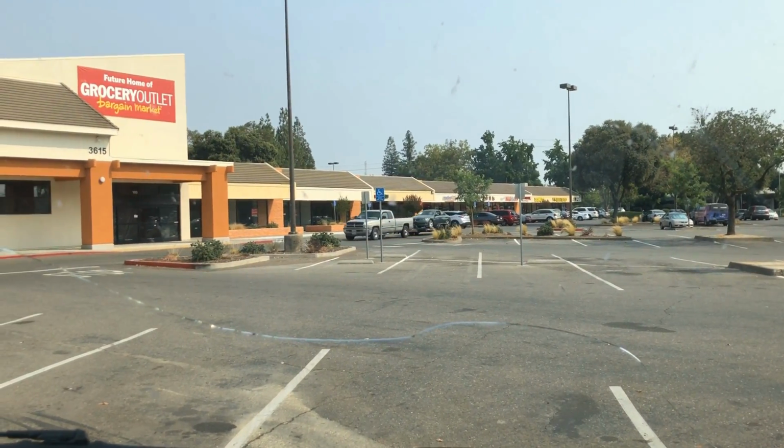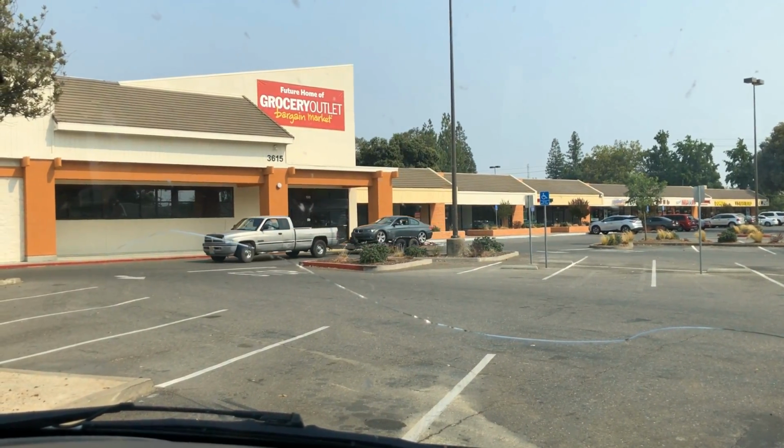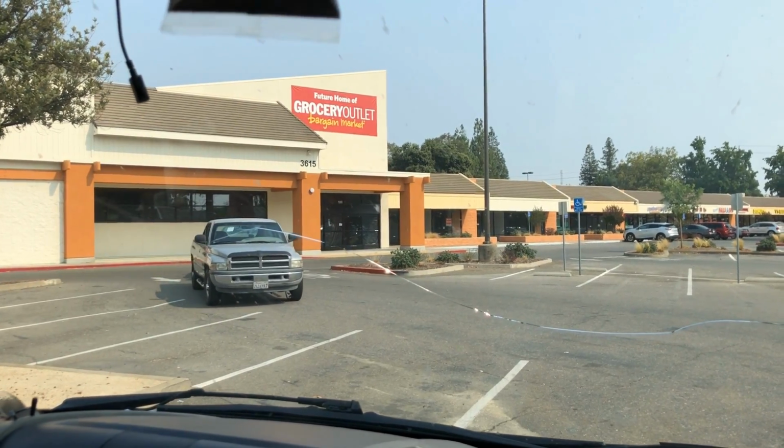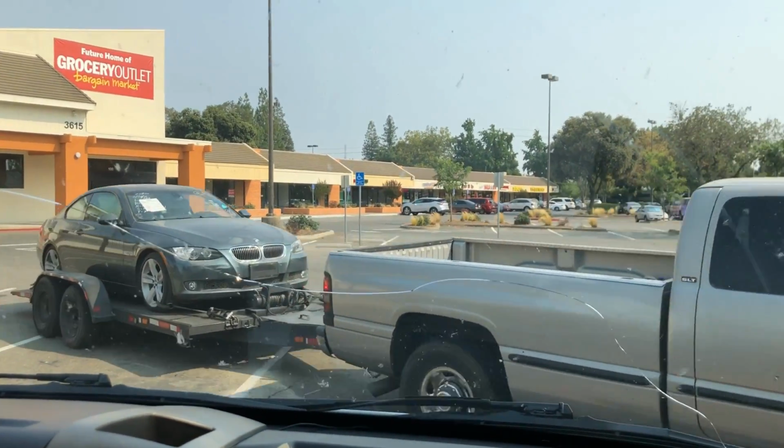Alright, so here's the car in the distance. Wanted to surprise you guys. Obviously you can tell, two kidney grills in the front. It's a BMW. Hopefully it's not a BMW.